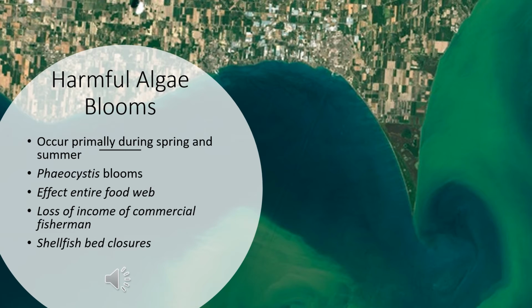Algae blooms occur primarily during the spring and summer in our coastal waters. During the spring, Phaeocystis blooms occur frequently in Cape Cod Bay. The negative impacts of a bloom of this phytoplankton are far-reaching, affecting the entire food chain by outcompeting other beneficial species of phytoplankton, affecting zooplankton growth and production, and being a nuisance to feeding right whales.